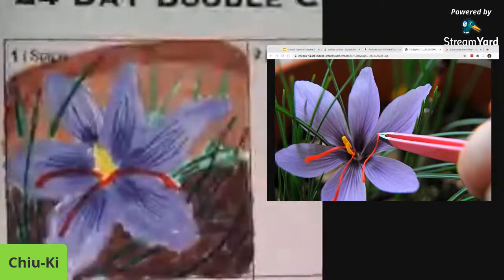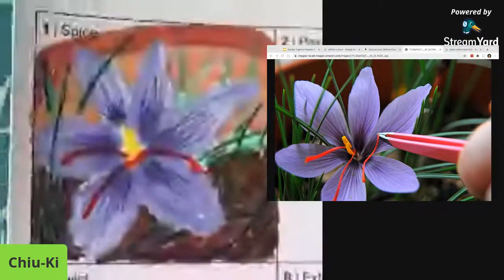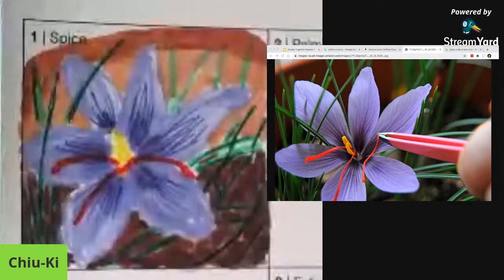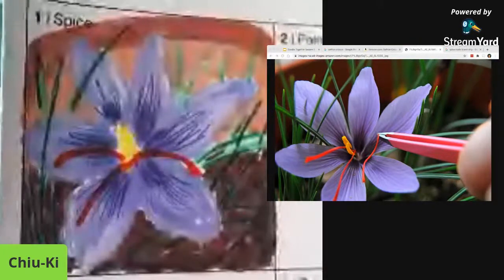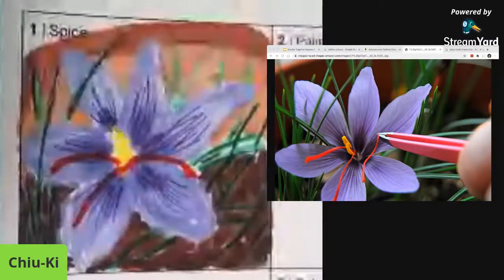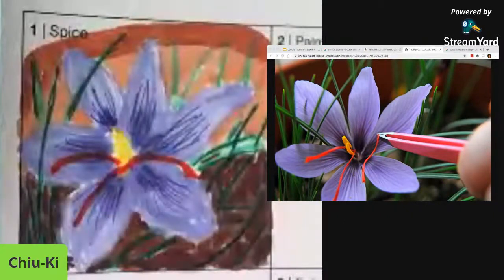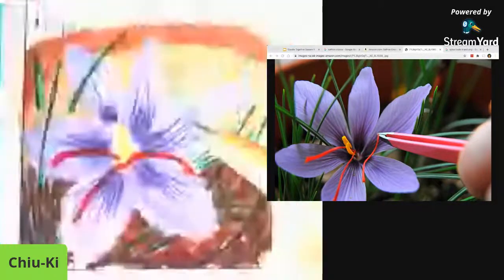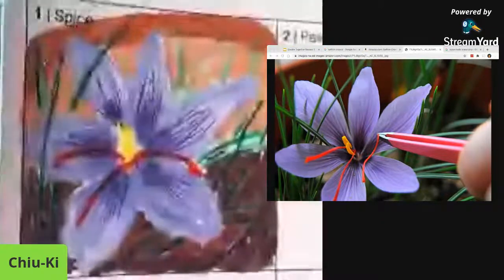All right, so I think this is not too bad. I would like to decide if I want more strands. I think this is good actually. The yellow bit in the middle is not as defined as the picture, so I'm a little bit sad about that, but not sure what to do. Maybe I can put a little bit of orange. No, this is not orange. This is very brown. Oh well.